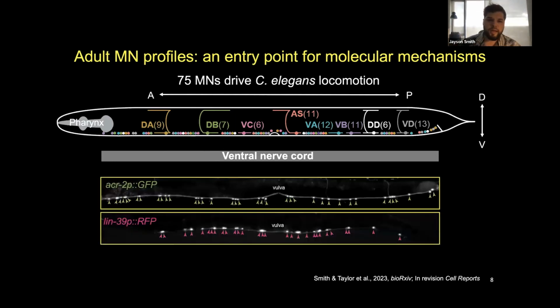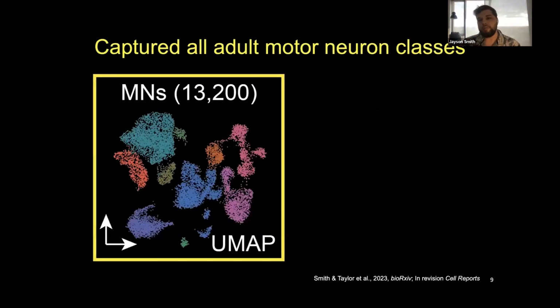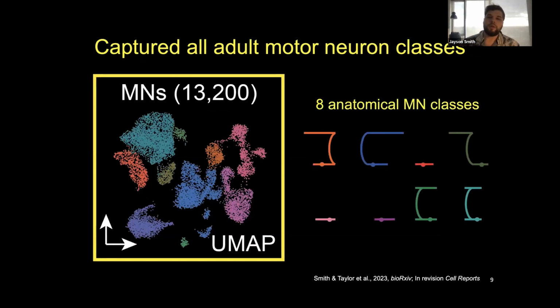And so to profile these, I used single cell RNA sequencing, which depended on a combination of fluorescent reporters, which together label all the motor neurons in the ventral nerve cord. And then with help from collaborators in the David Miller lab at Vanderbilt, we performed fluorescence activated cell sorting and single cell RNA sequencing to generate ultimately 13,000 adult motor neuron profiles. And so these motor neurons relate back to the 8 motor neuron classes that exist in the adult C. elegans ventral nerve cord, which were originally described based on their anatomy.